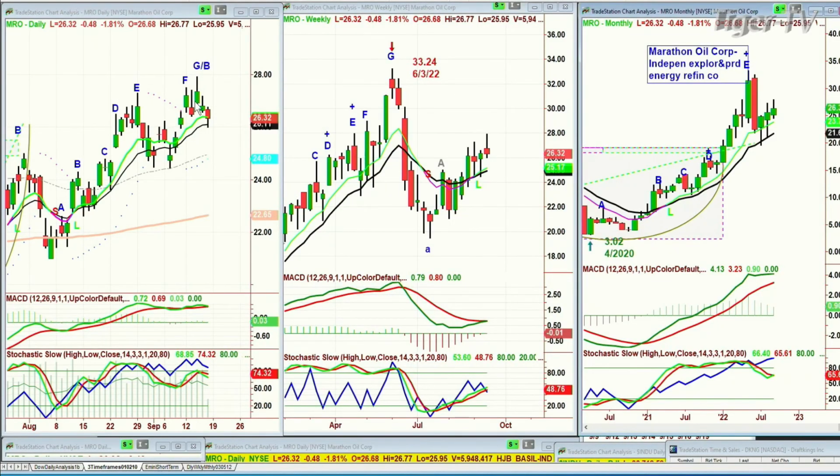26.33, down 47 in MRO, Marathon Oil Corporation. Yes, you can call that a B. I'm always a little conservative. You remember in that second run-up in the U-shaped pattern, I like to say it's a B, but I'm going to go with G for the moment because of that pattern that I call the double hump, camel hump.